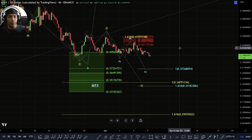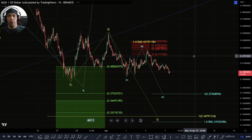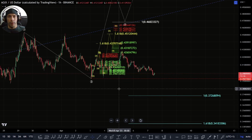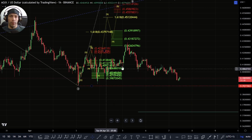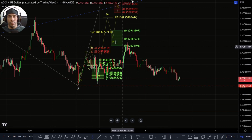So I'm going to just go over some of the things we were discussing in the previous video. Basically, what we were talking about was that possibility of having a break to the upside. And we were looking for this potentially becoming a 1, 2, and then looking for this bigger third wave to the upside. This didn't materialize, and it looks like all that we actually had here was a three-wave move up.